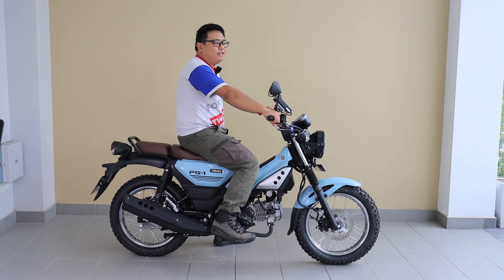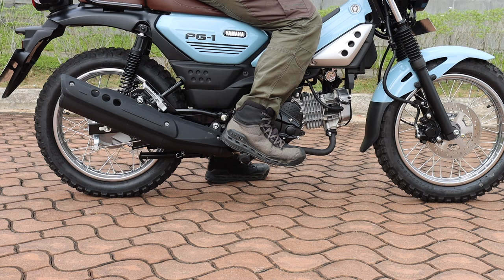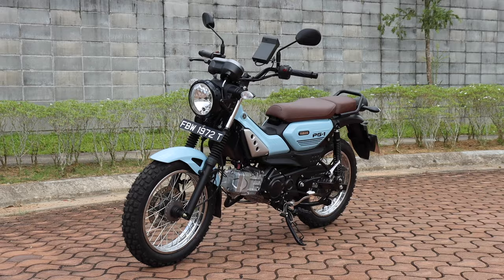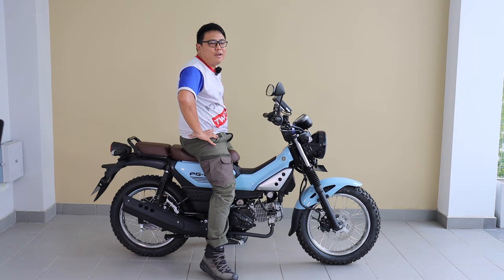And with a ride height of 79.5 cm, I'm 165, and as you can see, my feet are fully flat on the ground. Vertically challenged riders, no issues at all, I feel. And with the bike's weight of 107 kg, very lightweight and very easy for you to basically stand on a bike like this lah. Feels as if I'm sitting on a bicycle actually.